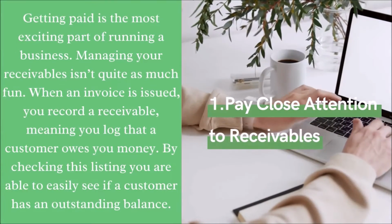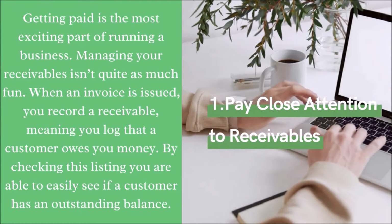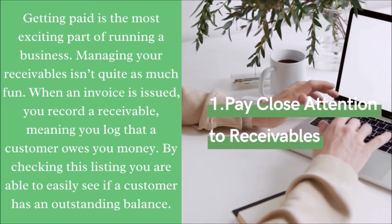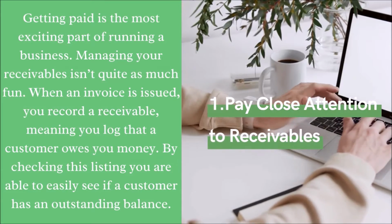1. Pay close attention to receivables. Getting paid is the most exciting part of running a business. Managing your receivables isn't quite as much fun. When an invoice is issued, you record a receivable, meaning you log that a customer owes you money. By checking this listing, you are able to easily see if a customer has an outstanding balance.